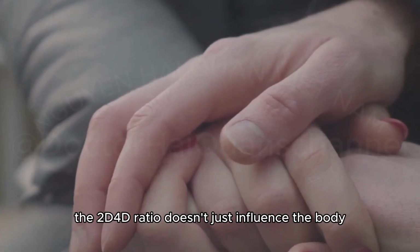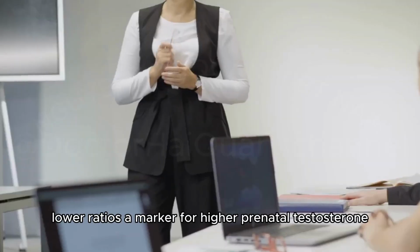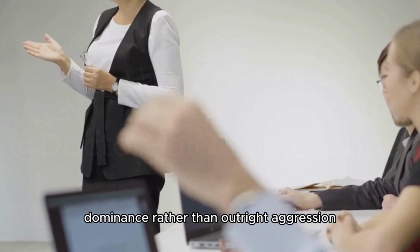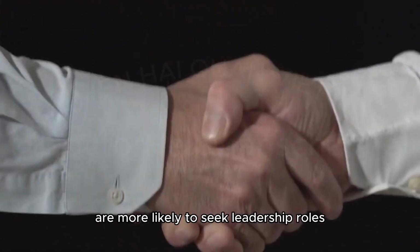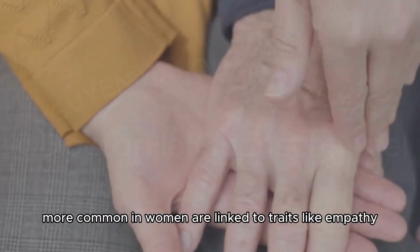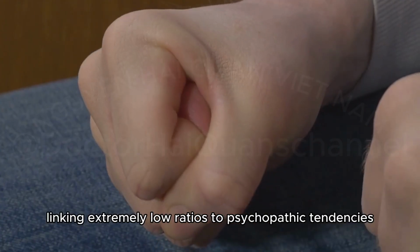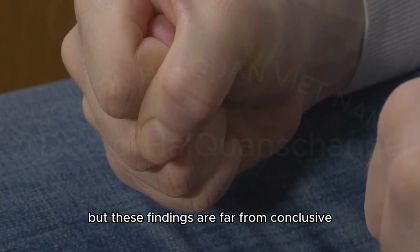The 2D4D ratio doesn't just influence the body, it's been linked to personality traits too. Lower ratios, a marker for higher prenatal testosterone, have been associated with assertiveness and social dominance, rather than outright aggression. Some studies suggest these individuals are more likely to seek leadership roles or competitive situations. On the flip side, higher ratios, more common in women, are linked to traits like empathy, agreeableness, and sometimes higher anxiety. There's even controversial research linking extremely low ratios to psychopathic tendencies, but these findings are far from conclusive.